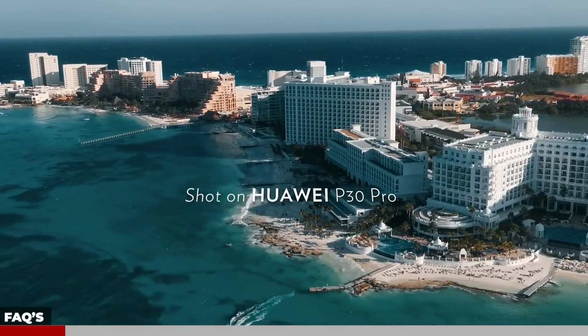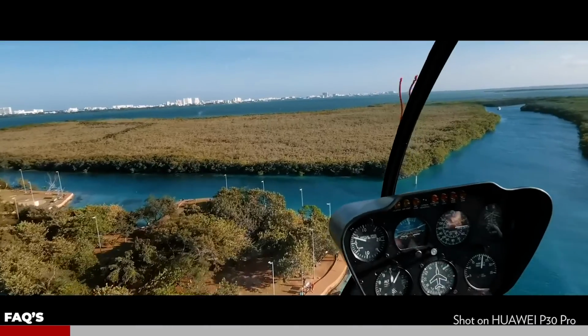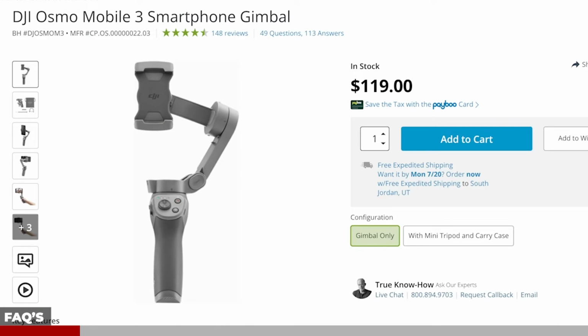But in order to take your production value to the next level and get smooth moving shots, I'd recommend using a stabilizer, and the one I use and recommend for phones is the FreeFly Movi, which sells for $300, or you can get a cheaper one that isn't quite as great like the DJI Osmo Mobile 3 that you can pick up for around $100 that will give you pretty similar results.